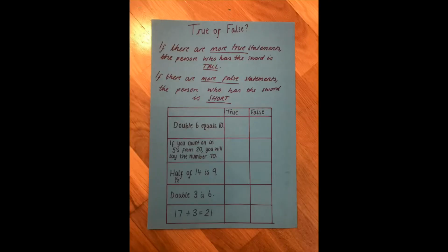The first one we need to work out is double 6 equals 10. So remember, when we double, we add that number twice. So we want to do 6 add 6. So we're going to get 6 in our head and 6 on our fingers. Ready, let's go. 6, 7, 8, 9, 10, 11, 12. That's not right, so it must be false.